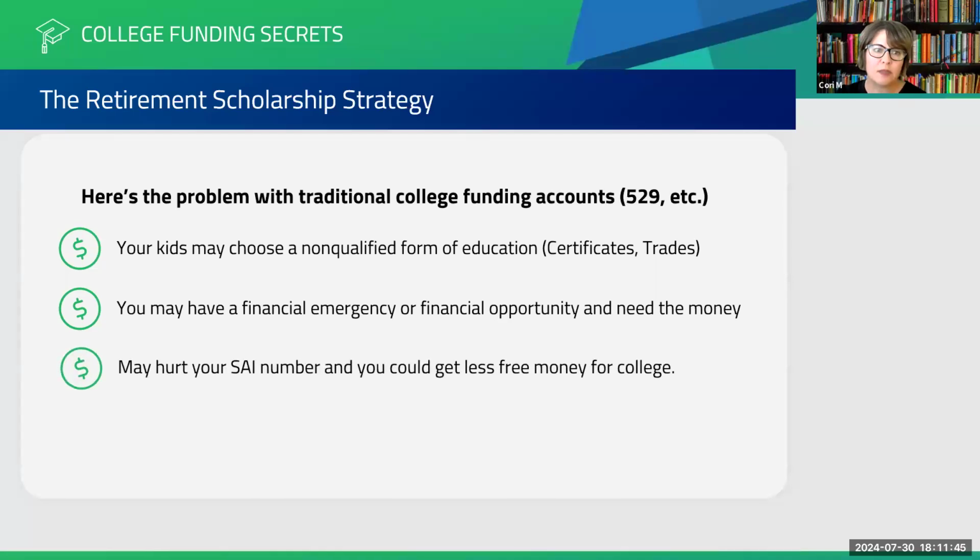Another thing to consider about traditional college funding accounts is the Student Aid Index, the SAI, which is basically a number that determines if the college is going to give you any free money. So they are going to look at your income and your assets and determine if you qualify for that free money. So you don't want to show a lot of liquid assets on those financial aid forms so you can get that free money from the schools.